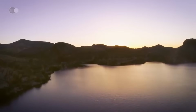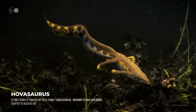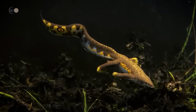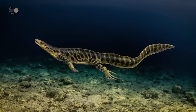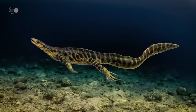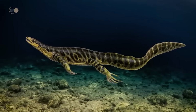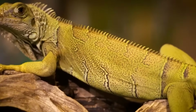Hovasaurus is much smaller than our earlier Mesosaurus, but he has much to teach us. He is just 50 centimeters or 20 inches long. Its tail alone accounts for half its total length. Its tail is flattened on both sides, probably enabling it to swim by undulating its body. The lateral undulations of the tail could in fact provide sufficient propulsive thrust to move the whole body. In a way, it resembles a lanky marine iguana.